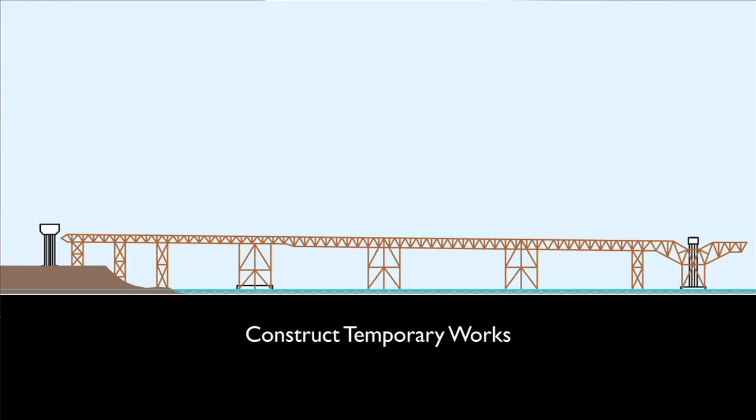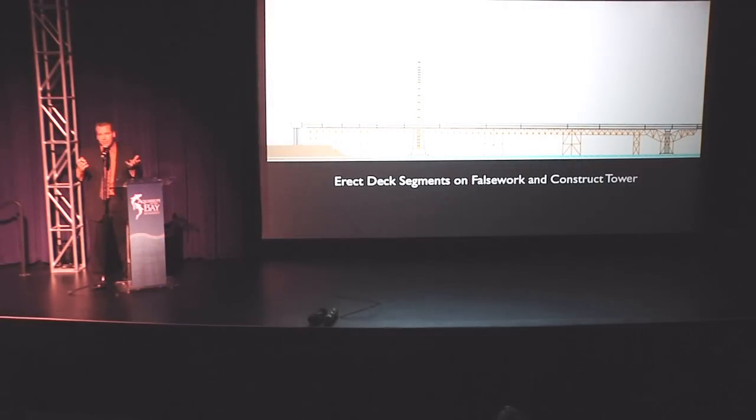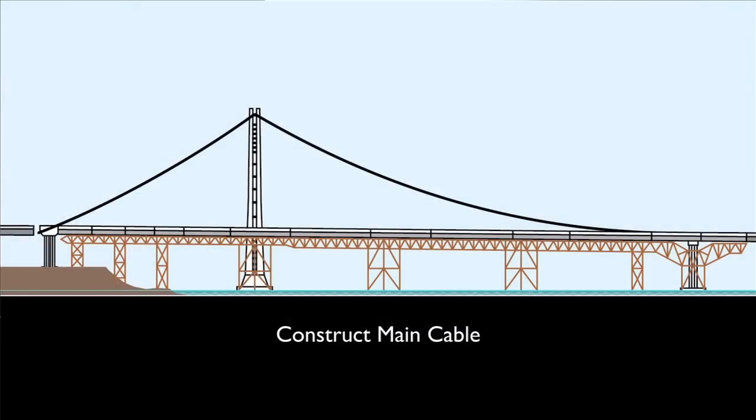So that was done, and then we placed the deck segments one by one. There's 14 in each direction, a total of 28, and the tower section had to be erected as well, in 5 different lifts. The tower is actually made up of 4 independent legs, so you can think of it as a stool almost, that all had to be put in place. Once that was in place, we could go to the placement of the main cable. A footbridge had to be erected so we could put our craftspeople up there to help get the main cable in place.